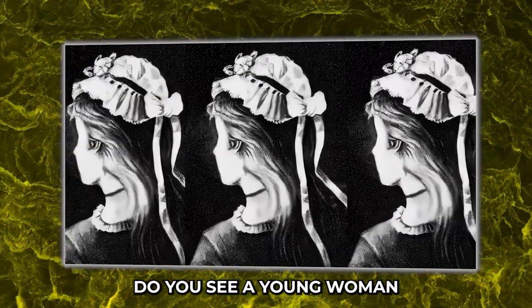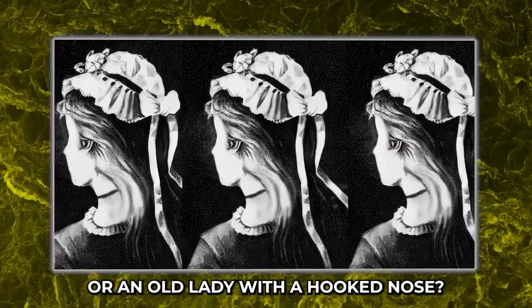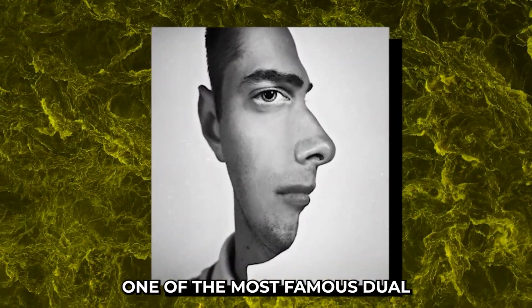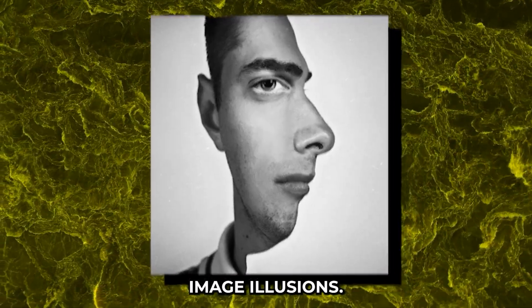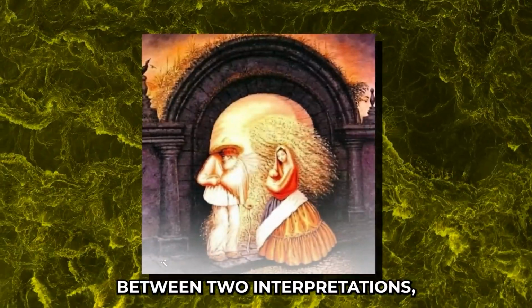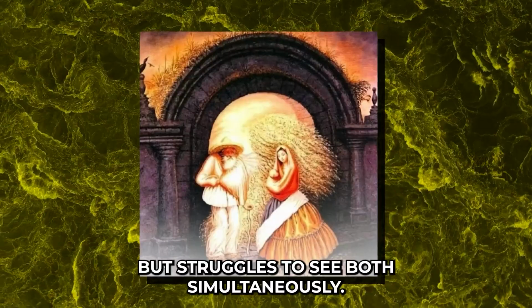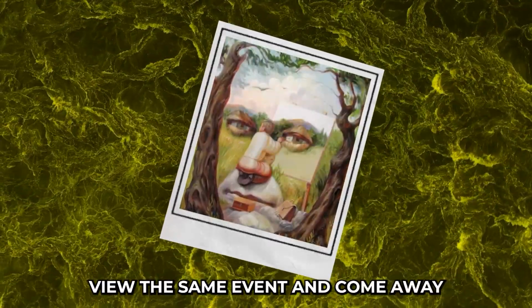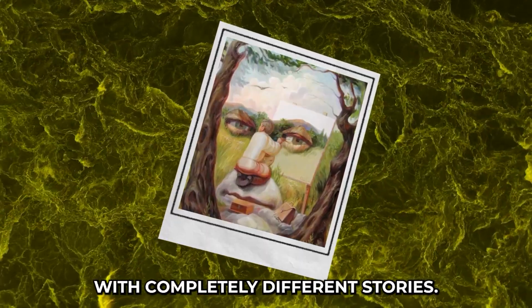Do you see a young woman gazing away, or an old lady with a hooked nose? This is the Boring figure, one of the most famous dual image illusions. Your brain flips between 2 interpretations, but struggles to see both simultaneously. It's like when 2 people view the same event and come away with completely different stories.